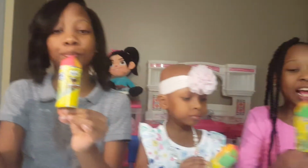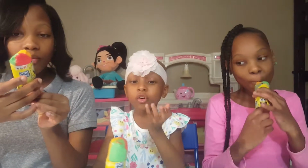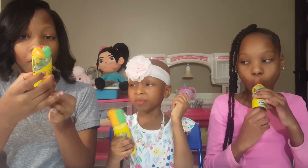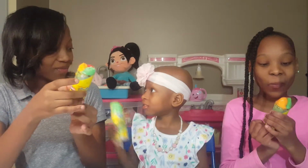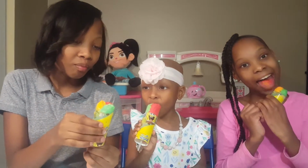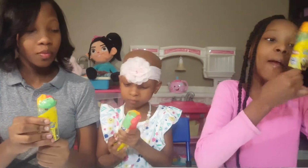Guys, this is actually yogurt. It actually is yogurt. Really? Yeah. The red one is yogurt. It actually tastes like yogurt. Really? Try it. I already did. Look. This is good. Look at SpongeBob, guys.